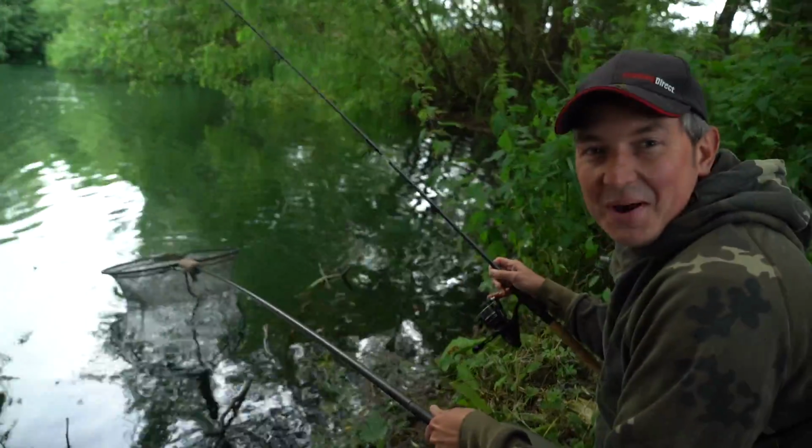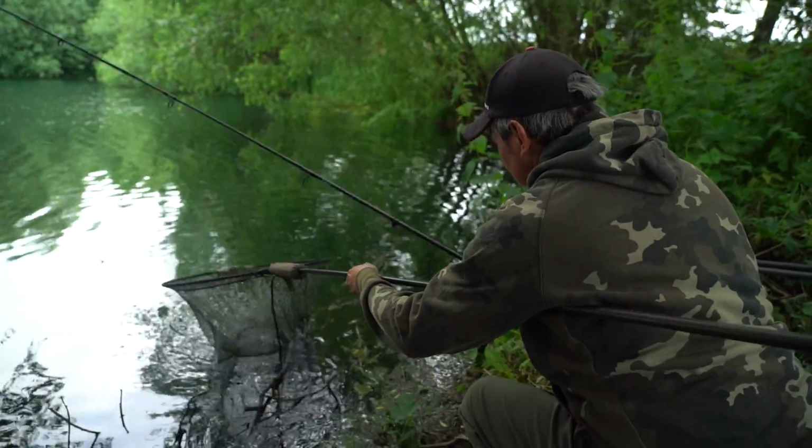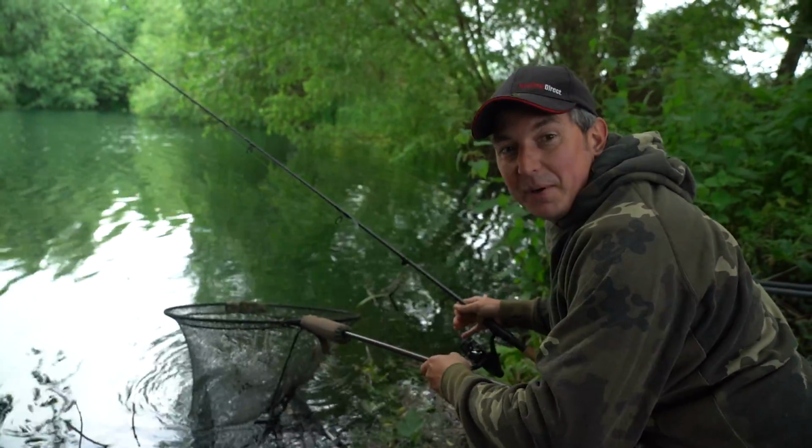Well, I don't think I've ever been more happy to catch a fish. That's one of my favourite fish, and that looks like a nice one as well. So, who doesn't love a big crucian carp, eh?